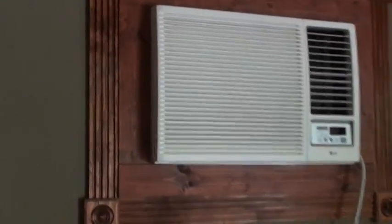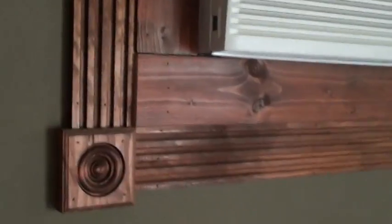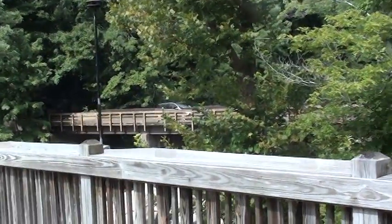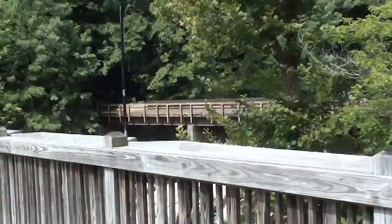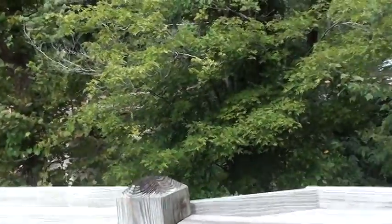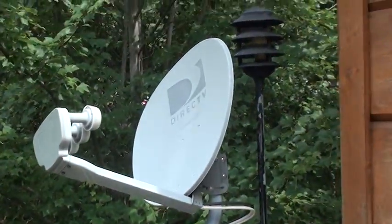Little fireplace. Window air unit. Little restroom. You see, we're right next to the entrance, Chimney Rock State Park. Also, still a DirecTV dish here.